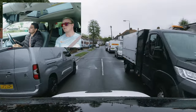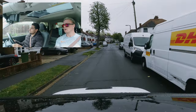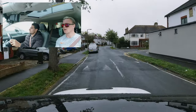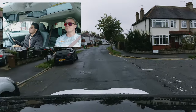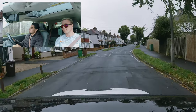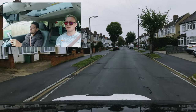Go a bit further down the road. You see there's some parked cars coming up. Just after those parked cars, would you pull over in a convenient place on the left? Yeah. So we've passed two convenient places. Lovely. Coming up to the third one here.